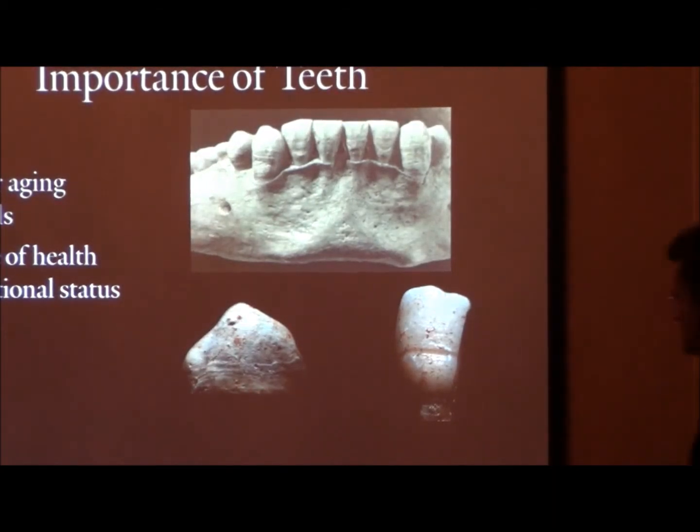Sorry. So we get these linear enamel hypoplasias, which are these lines along here. Because of the way the tooth forms, starting at the top and moving to the bottom, it's also helpful for determining when these events happen. You can see, this is an adult here, you can see some of these lines down here. And then these are kid teeth, both right here.